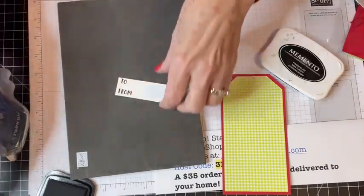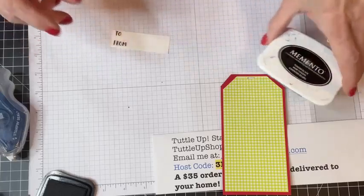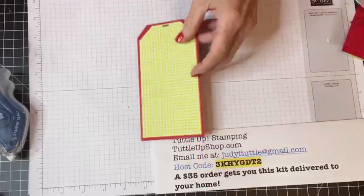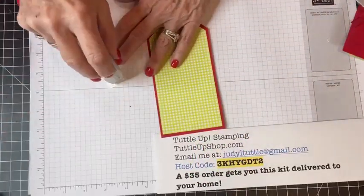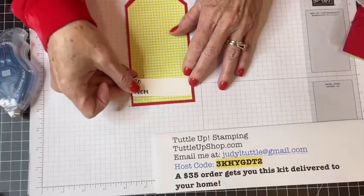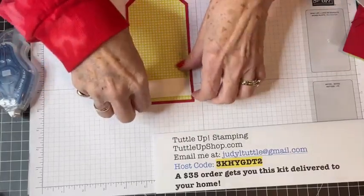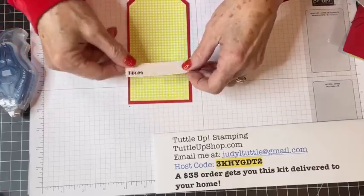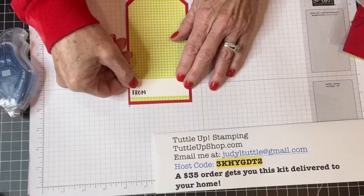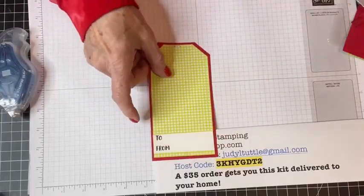There we go. And now I'm going to attach this to the bottom of my tag here, to cover that ink up before I get it all over me. All right. The nice thing about gingham paper too is it really does help you get things straight because you have those gingham lines there to kind of assist you. Okay, there we go. So there's your little to from.